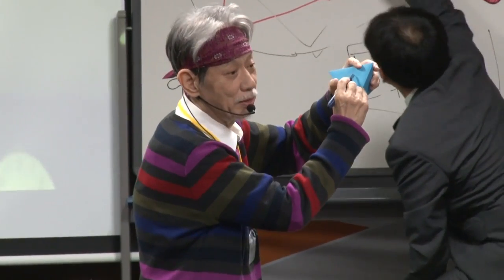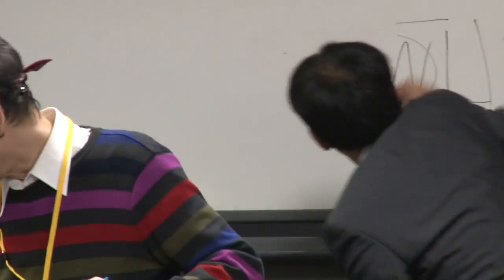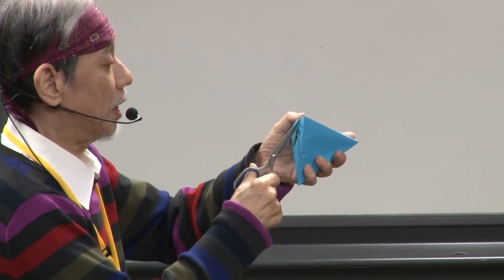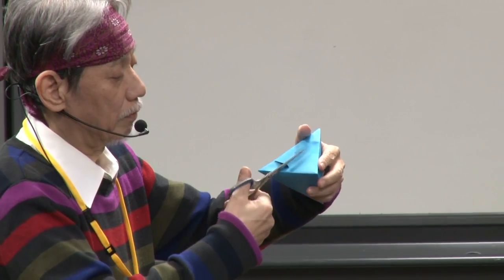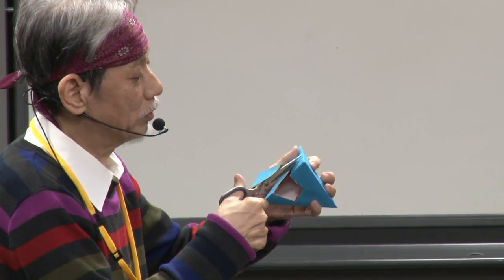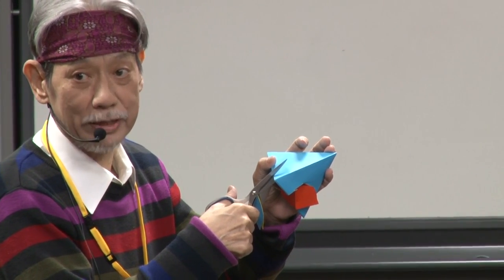So you cut arbitrarily as you like. I cannot cut. I want to make this flat. You can make a U-turn like this. But anyway, what I want to do is to make this flat, a kind of development, or a net, or unfolding, okay?